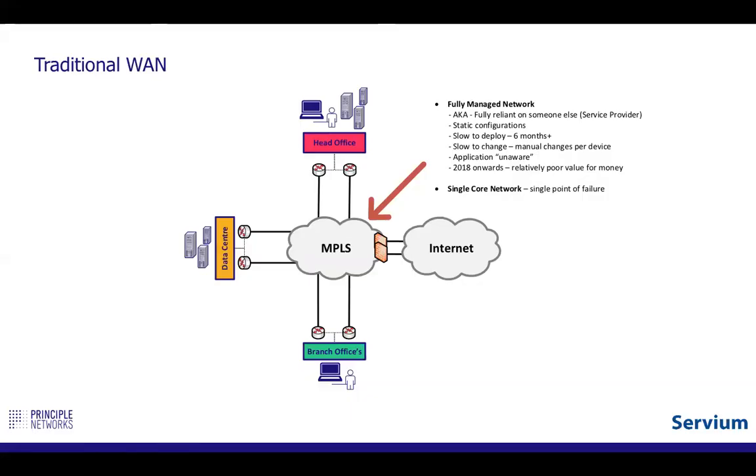And what are we replacing here? A lot of you will recognize this. This is a traditional basic wide area network, a fully managed MPLS network. Obviously there are variations to this, but generally speaking, this is what a fully managed MPLS network would look like. Typically what you find with a traditional wide area network is static configurations. They're typically quite slow to deploy, difficult to change and manage, and not particularly intelligent to the applications running over those networks. And from 2018 onwards and today, they are becoming extinct. They don't really represent good value in the market.